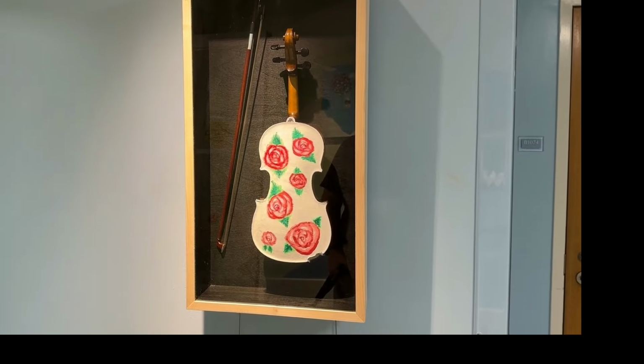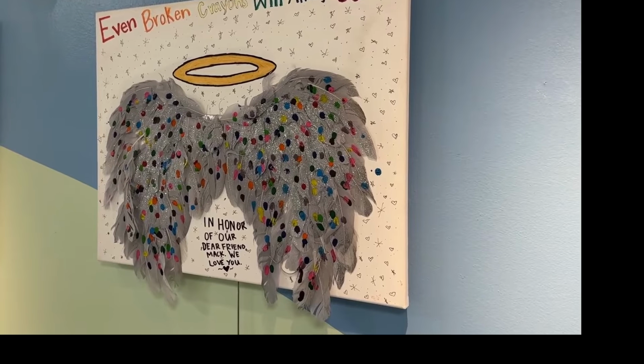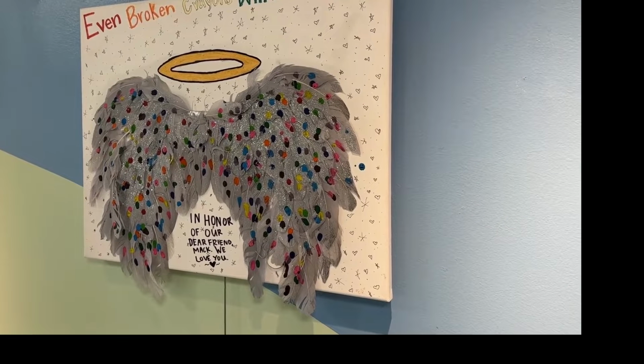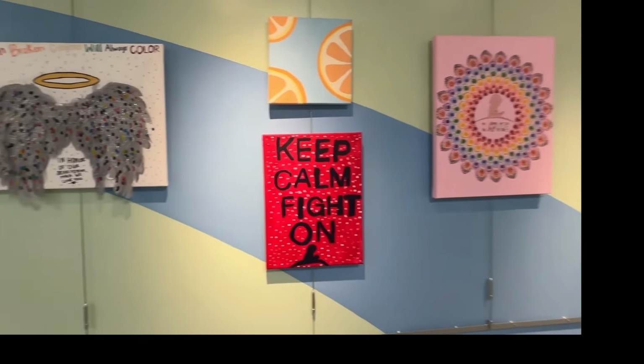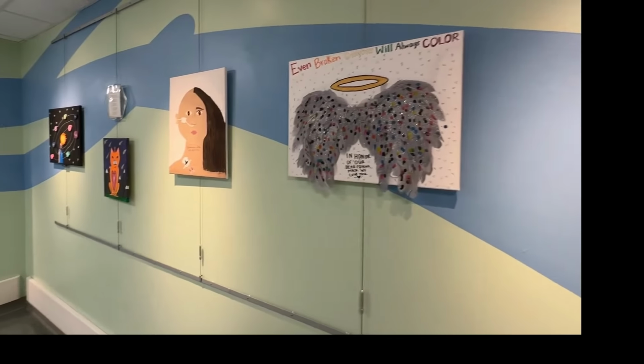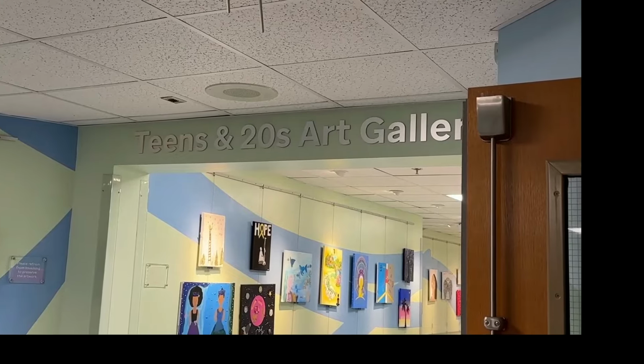But one of my favorite spots is artwork by all of the kids at St. Jude. It's so inspiring. It'll even make you cry sometimes. And this art gallery is one of the main thoroughfares in campus, and so you can't get anywhere without going through it.